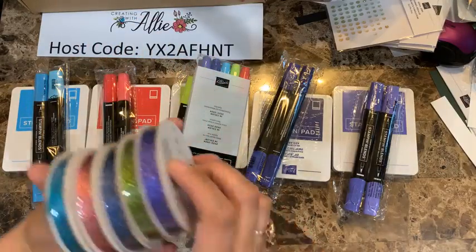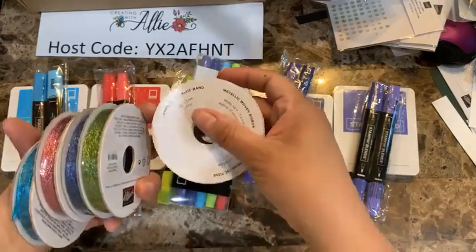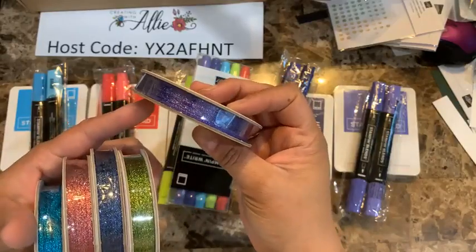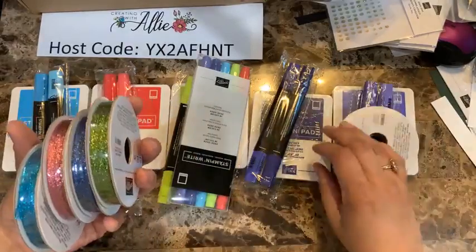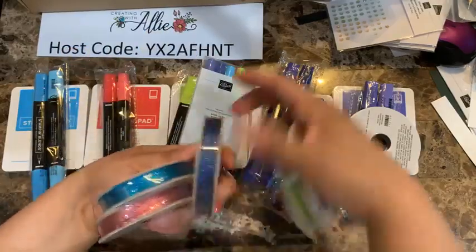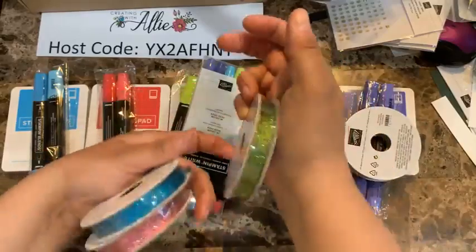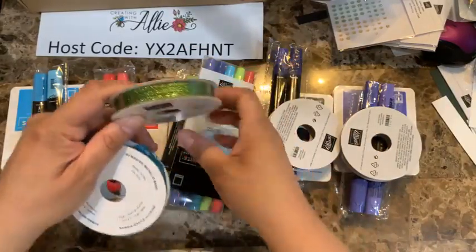Look at the different ribbons. This is the metallic woven ribbon, and oh my gosh, I love this one. This one looks more like purple, so I definitely love that one. This is the orchid, actually. This one looks more like the Misty Moonlight when I look at just the ribbon. It's not as dark as the one here, as you can see, but it looks really nice. Then you have the parakeet, which, oh, this one will go really well with other greens, I thought.